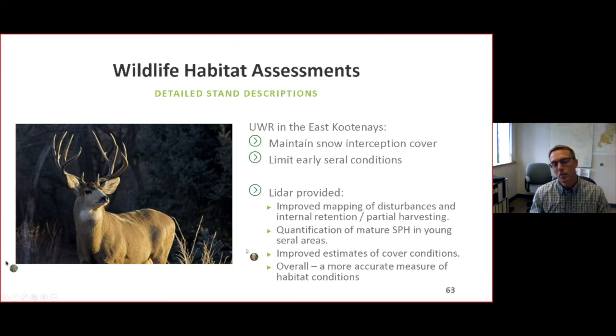And the next step on this project was really kind of reverse it. Instead of defining habitat and trying to look for it, maybe we could track the animals and link them to particular types of habitat that they're using, and therefore better define what types of habitat need to be retained or managed for.